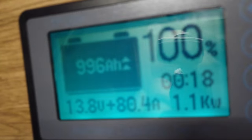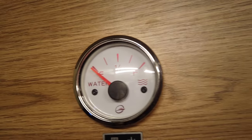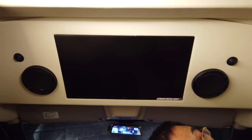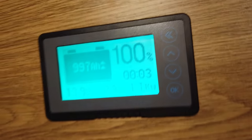It's got a built-in computer, Wi-Fi router with a 4G modem, so you can watch. There's the solar panel charging on the roof. The water meter is here. It's charging right now from the alternator. And then this is the TV here, which you can connect to the computer, watch stuff online. 1.1 kilowatt charging, so it's charging now from the alternator. JBL speakers throughout.